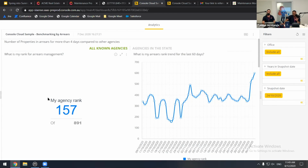This is just a demo database, by the way. So what I'm looking at right now is this first headline widget, which gives me a single rank. And the ranking is useful because it tells me how I'm compared to other agencies in terms of arrears management performance. So my ranking right now is 157 out of 891. So the lower the number, the better your rank. In this case, in the top 25%.